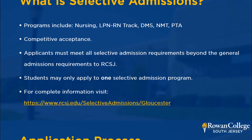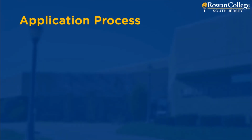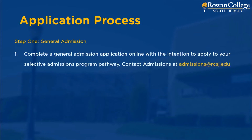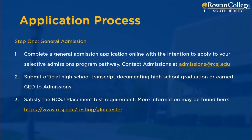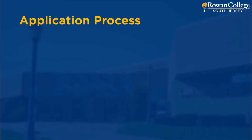The process for applying to these programs consists of two steps: general admissions and selective admissions. For general admissions, students need to complete a general admission application online with the intention to apply to your selective admissions pathway under the health science major. Submit official high school transcript documenting high school graduation or earned GED to admissions. Satisfy the RCSJ placement test requirements. Students may begin taking general education courses under the health science pathway prior to the start of the program.